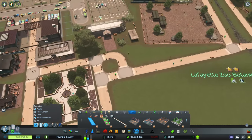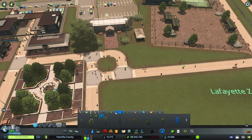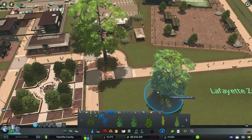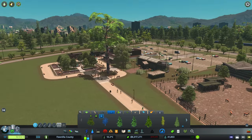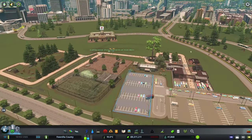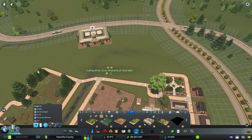We could create a little square out of that actually, and then maybe in the middle we have a big feature tree. So I'm thinking maybe one of the pine trees would look pretty good in the middle there, kind of respecting the old tree in the park, building the zoo in around it. Yeah, I like that. I'm actually not minding this layout that we have to start off with, so it's going to be pretty tricky to add in the other enclosures really.